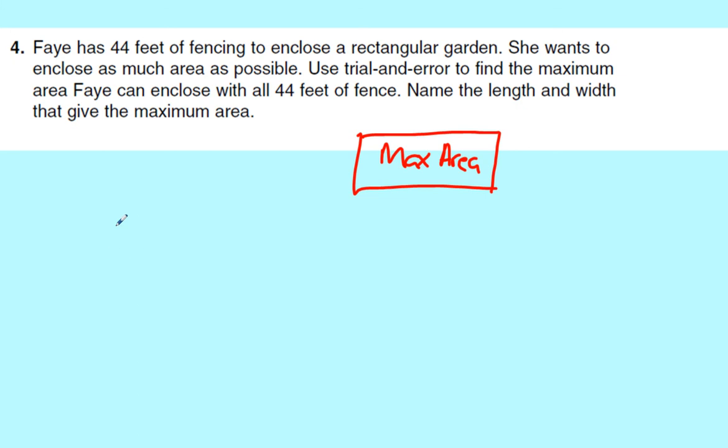Okay, so we want to know trial and error. So let's make ourselves a table. Length, width. And we know that length and width has to work out such that 2 times the length plus the width equals 44. Right? That's our perimeter. This is our formula to find perimeter.